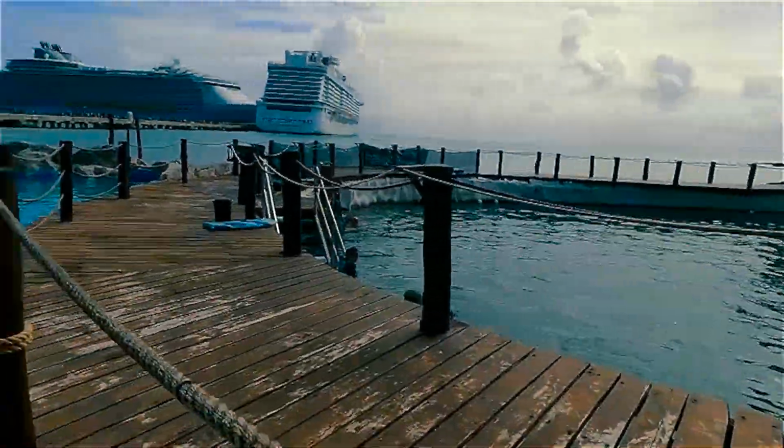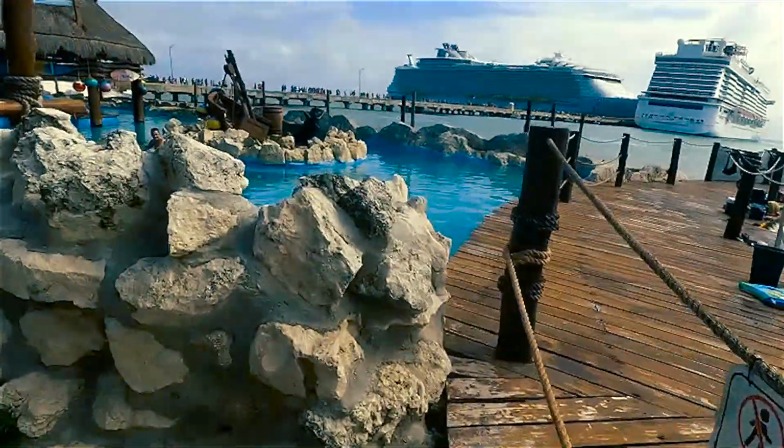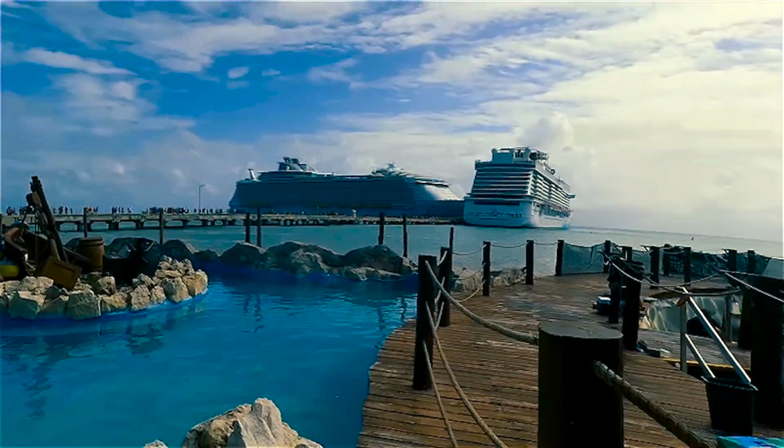That's the beach. I don't know if you can go this way. Get the ocean. That's so pretty cool. Mexico. And all the ships off in the distance.